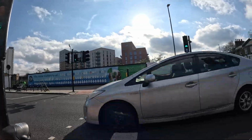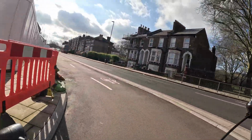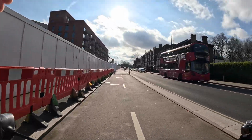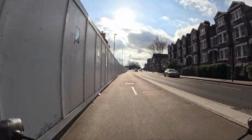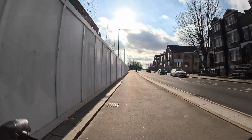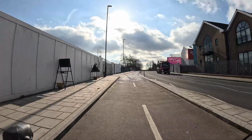Talking of bad light phasings, this junction here is particularly slow. I did end up waiting for 1 or 2 minutes, but what marks it out is that there wasn't actually any traffic using the side road, so that could be one to tweak as well. It is an existing junction though, not part of the new section.